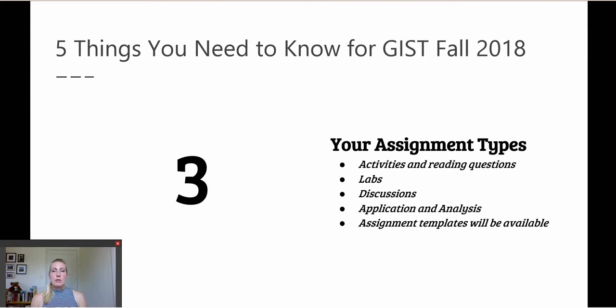Your assignment types, you'll have 4 different kinds of assignments that are worth points. You'll have activities and reading questions, labs. The activities and reading questions you'll basically have every single week. You will have labs, just not every week though. Every section you will have a discussion that you have to contribute to, and I'll go into that a little bit more on the actual Canvas page.